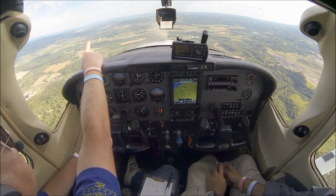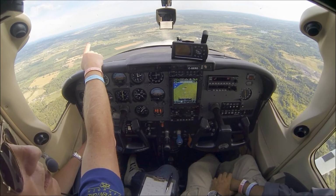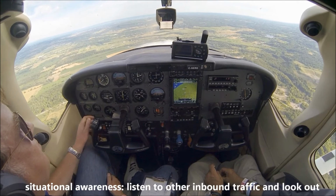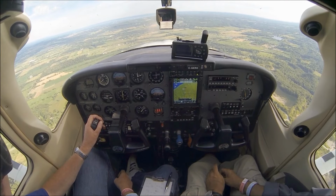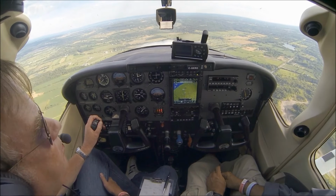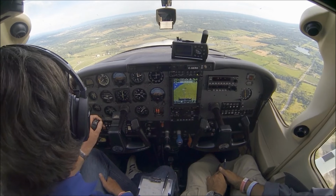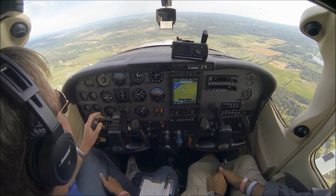This is Whiskey Victor India, 3.5 miles to the west, inbound for a full stop. Traffic to my north. Burlington, Skylane Echo Romeo Delta, we are coming in from the north to the gravel pit, 2000. We are now currently 3.5 miles north of the gravel pit and also 3.5 miles northwest of the airport at 2000.